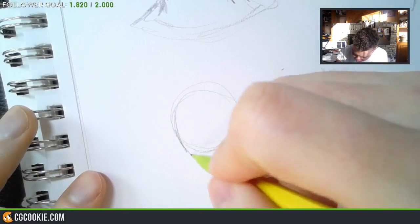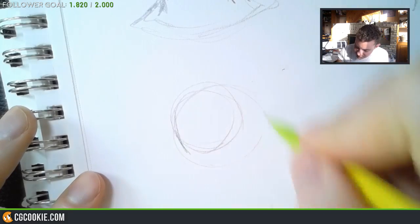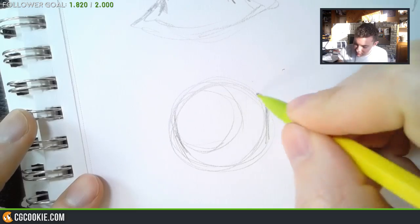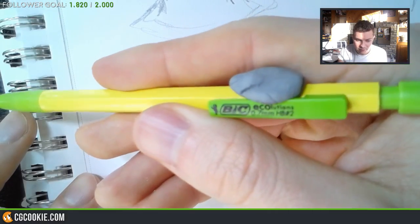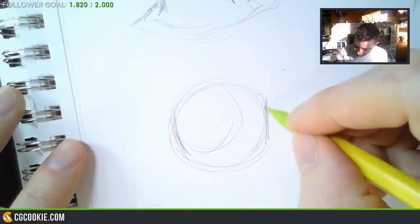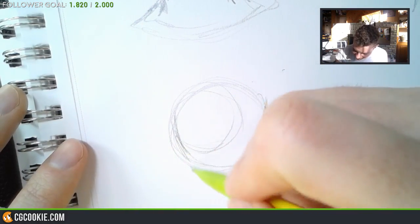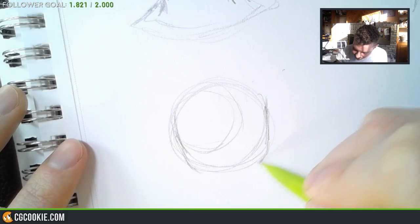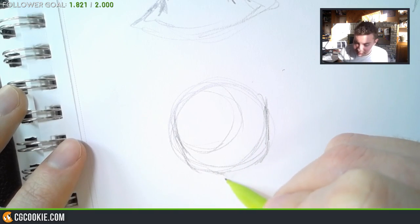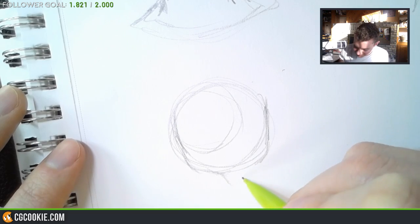Okay. Actually, I'm going to make this a little bigger so you guys can see this. And for those of you that are wondering, I am just using a normal Bic 0.7 millimeter pencil, and I have my kneaded eraser stuck on it. You don't need any fancy tools to draw. You get the ones that you find at your office supply store.